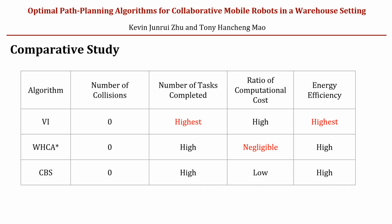However, this comes with a trade-off. Its computational cost is significantly higher compared to the other two algorithms. On the other hand, WHCA star and CBS demonstrate much lower computational cost while still maintaining relatively high energy efficiency and task completion rates. WHCA star, in particular, has computational costs that are almost negligible, making it a highly practical choice for real-time applications. These findings highlight the trade-off between computational cost and performance, helping to guide the selection of algorithms based on specific use cases in warehouse settings.